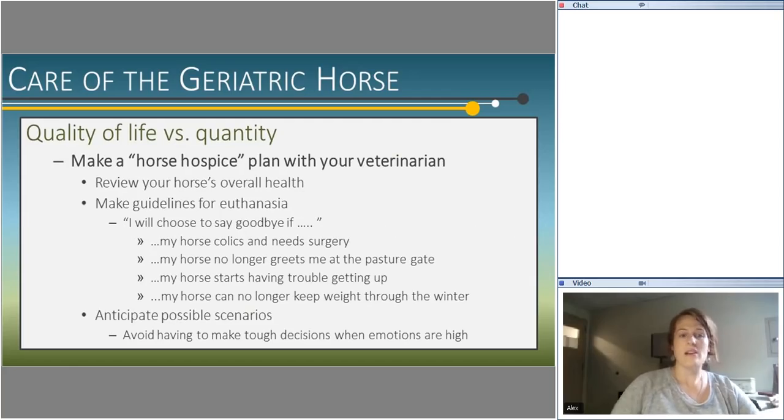I recommend making a kind of horse hospice plan with your veterinarian. Hospice is not something we talk a lot about with large animals, but I think it is important because it's a critical part of human health care. As our pets are living longer, and as we have closer emotional relationships with our pets, I think it really is something to consider talking about with your veterinarian.